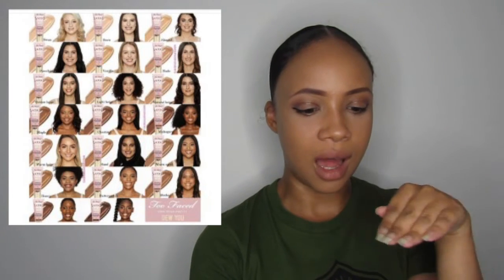Okay, so the Too Faced Tutti Frutti foundation. I've been looking at this picture as well. I feel like this is a little bit misleading, simply because I see that they're trying to do the light to dark, but if you look in the darker section, you'll see there are some medium tones, and then you've got a dark tone, and then a line of light medium faces, and then we're going back to dark again. So it kind of makes it look like there's more deep shades than there actually are.